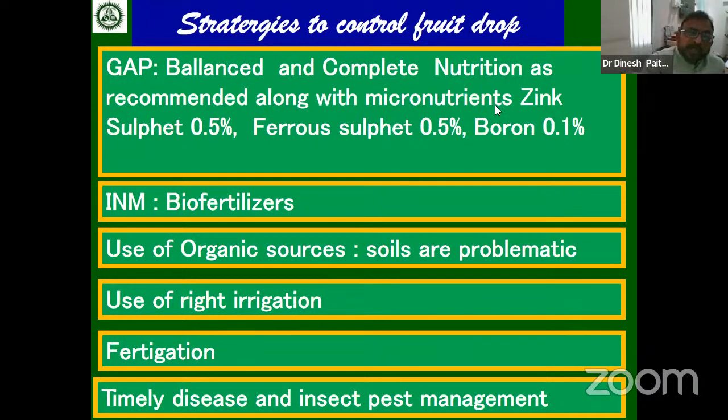We can also correct this deficiency particularly by spraying 0.5% zinc sulfate, or maybe 0.5% ferrous sulfate, and 0.1% boron, twice a year. Particularly during the months of July, August, and for Mrig Bahar in October, November, where premature fruit drop is reported during that period, the spraying is recommended to correct the deficiency.